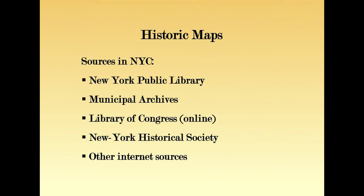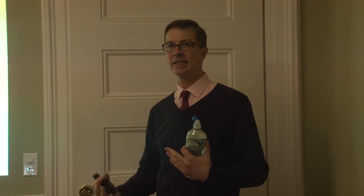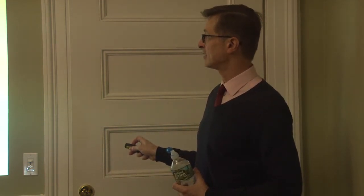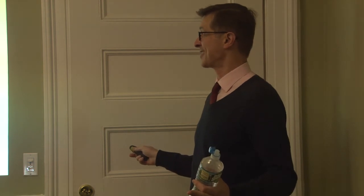So that brings us to historic maps, which are more useful, certainly, if you have not been able to discern an original construction date. Historic maps are able at least to give you a window in which your building may have been originally constructed and or altered, by contrasting and comparing various maps. New York Public Library, I can't sing the praises enough.